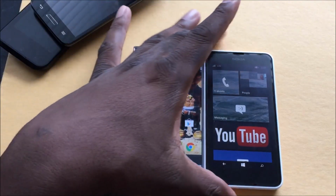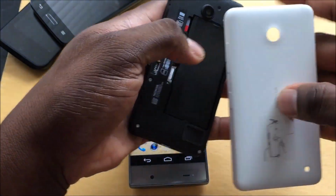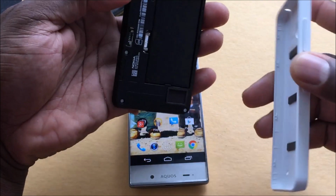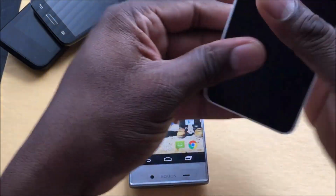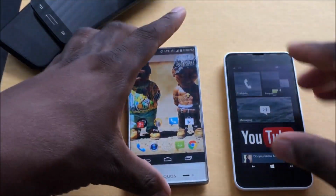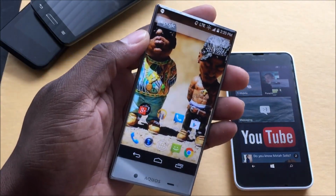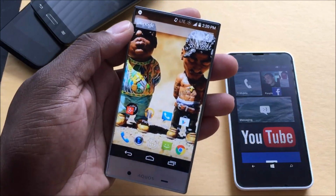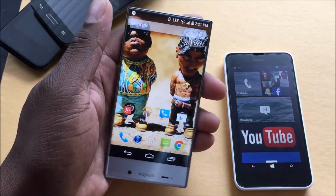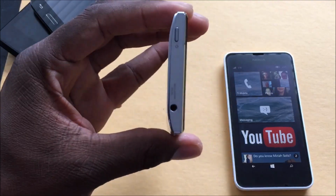Now let's get into some build quality. Build quality on the Lumia, obviously you've got this matte feel. I've always loved the way the Nokia Lumia 635 felt. It feels fantastic in the hand. It's small, compact, with rounded corners, which makes it very comfortable to hold. Now, how does it feel up against the Aquos Crystal? The Aquos Crystal may have this square build to it, but since it doesn't have borders along the top and sides, you can reach all around this entire screen even with a small hand, and you will be good to go.